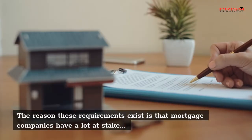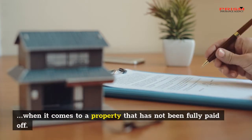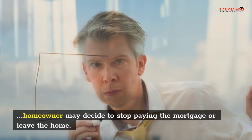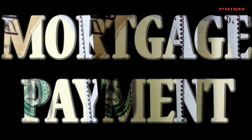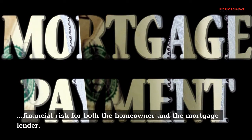The reason these requirements exist is that mortgage companies have a lot at stake when it comes to a property that has not been fully paid off. If a home is damaged or even destroyed in a flood, the homeowner may decide to stop paying the mortgage or leave the home. This will leave the mortgage lender with a useless property. The reason for requiring flood insurance is to reduce the amount of financial risk for both the homeowner and the mortgage lender.